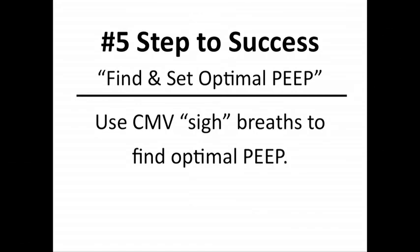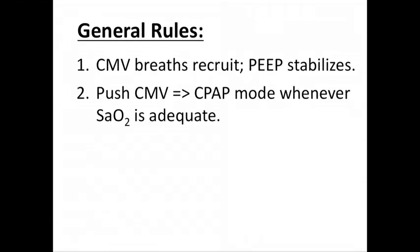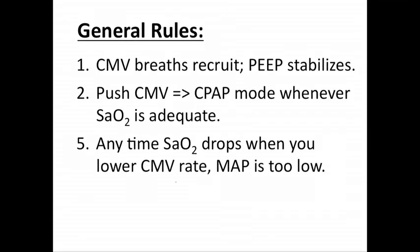The fifth step to success is how to find and set optimal PEEP. Now here's where we can really use the conventional ventilator to our greatest advantage. The general rule is that the big breaths from the conventional ventilator recruit alveoli and PEEP stabilizes them. But we want to get rid of those big breaths every chance we get. So we want to be pushing the conventional ventilator towards the CPAP mode whenever oxygen saturation is adequate.